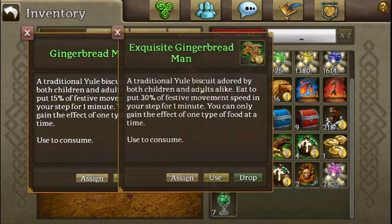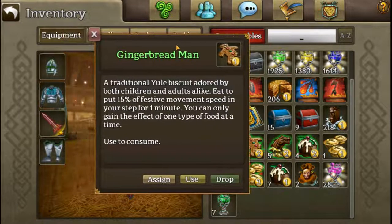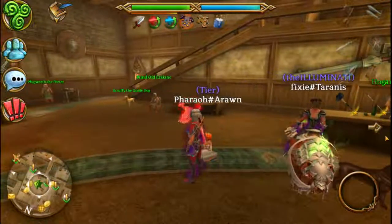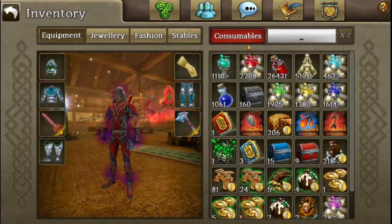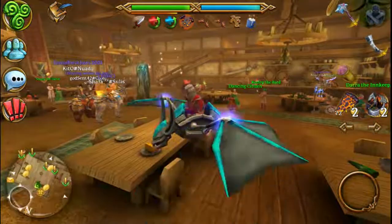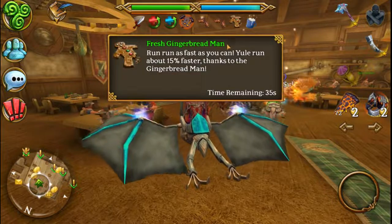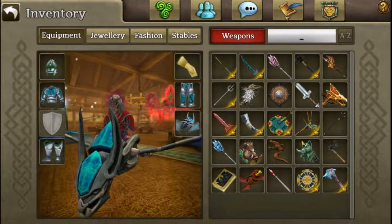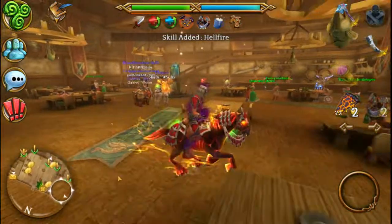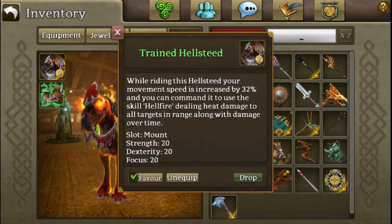Gingerbread Man, 15%. Exquisite one's 30%. I mean, it's a small upgrade. I guess that Perfected is 45. Just makes you run slightly faster. And as said, it doesn't stack with other things. Even though it's on the effect bar too. No effect there. Let's see, I'll use this Hellsteed. You'll see when it's about to run out. Is what we're doing, 15 speed versus 32? Yeah.